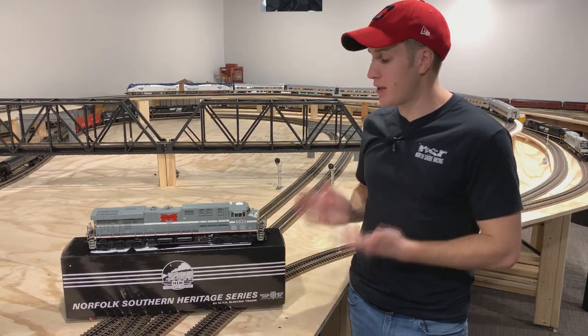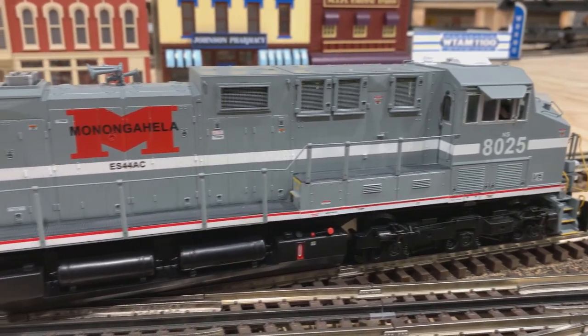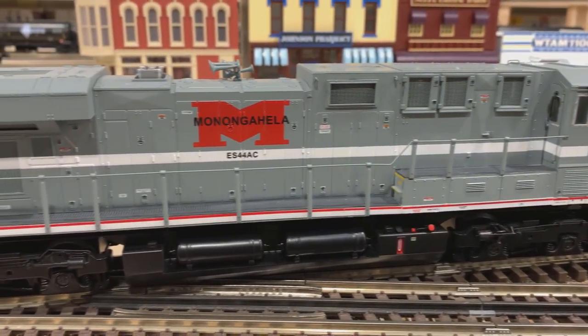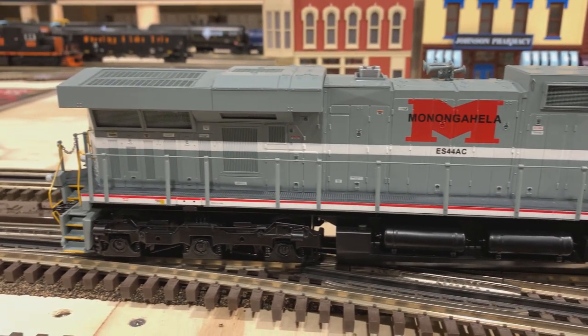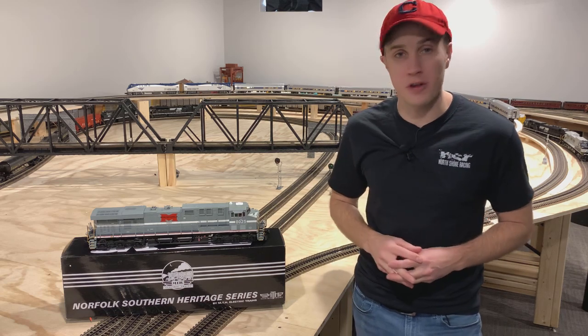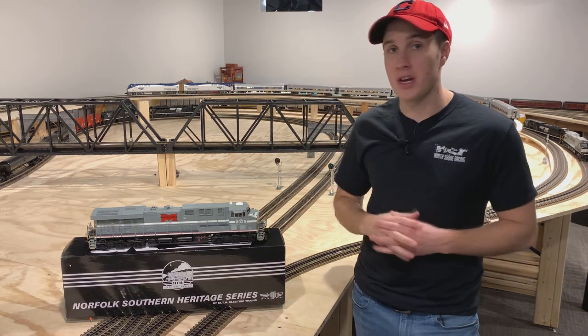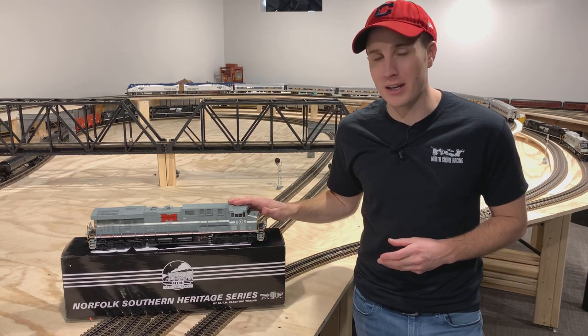Now, I've seen the Monongahela Heritage unit in real life a few times, and every time I see it, I keep thinking to myself, wow, that's a really beautiful paint scheme. I love the gray, the white stripe, and the red M on the side. That's just really sharp. So when Classic Toy Trains and Collectibles offered it to me for a really great price, I had to jump on the opportunity and make sure it was added to my fleet of NS Heritage units.